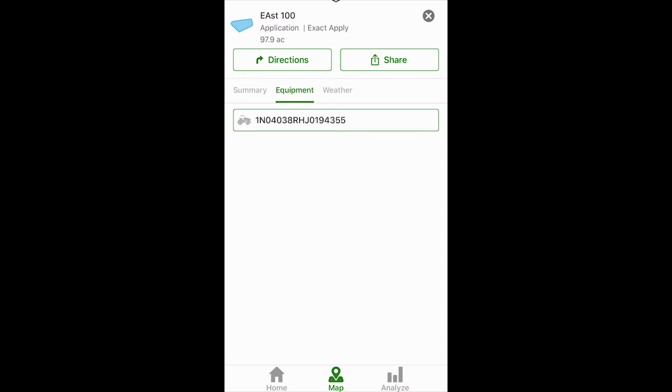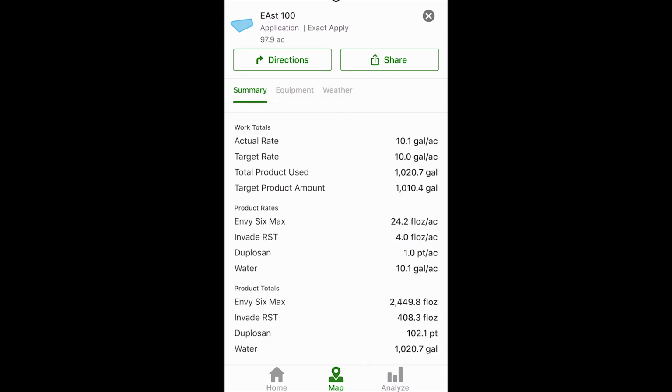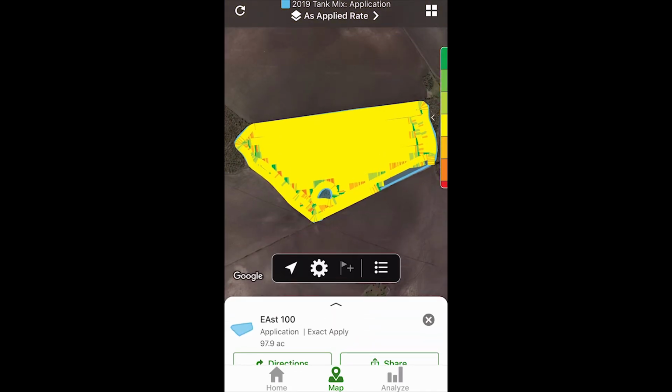We can see what machine has been used. And the neat part with mobile is that it has a section for weather. This is demo data that we're showing here now, but it interfaces with AccuWeather, and it pulls in temperature and wind speed information for that area during that time of the day. Now, if you have a machine equipped with mobile weather, you then can toggle it to machine, and it will allow you to see the actual information collected from mobile weather on that sprayer.